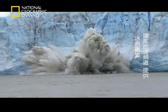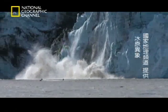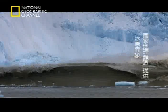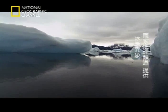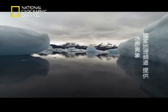These huge rivers of ice are flowing faster and crashing even more spectacularly into the sea. Some people are taking advantage of the spectacle while it lasts. This is the end of the line for the Columbia, a crystal maze of deteriorating ice that draws Baylog in.